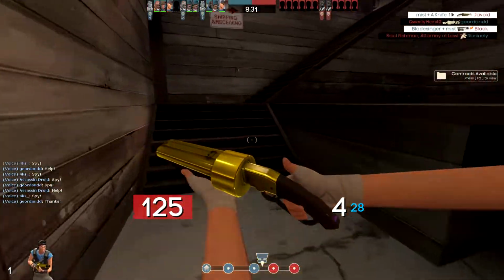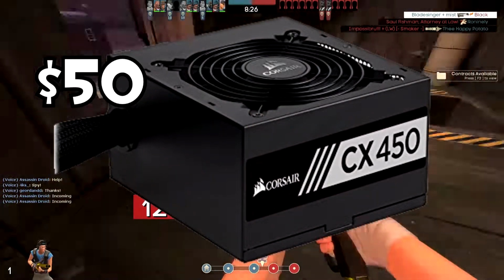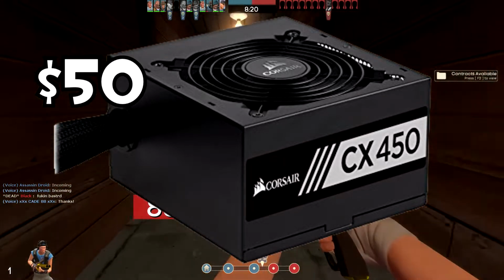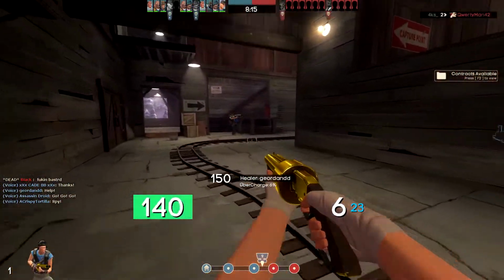Finally, for our power supply, we are going with the Corsair 450 watt. This thing should be pretty good when it comes to keeping all your things juiced up, and obviously should give you ample room if you ever do decide to upgrade a piece or anything like that. So always having a good power supply is important, guys. Remember that. Well, guys, that's gonna be all for the build.